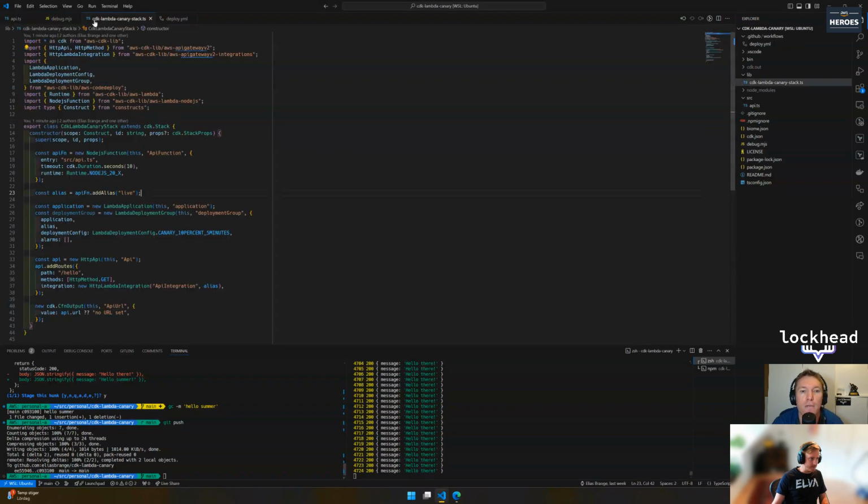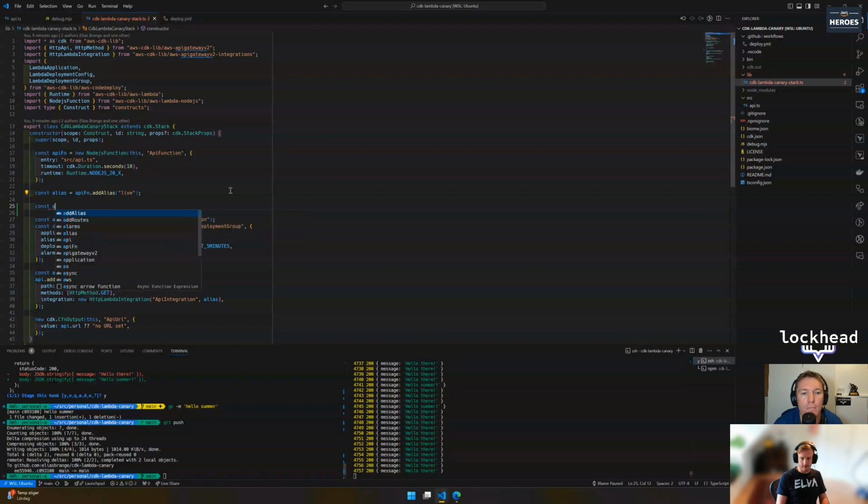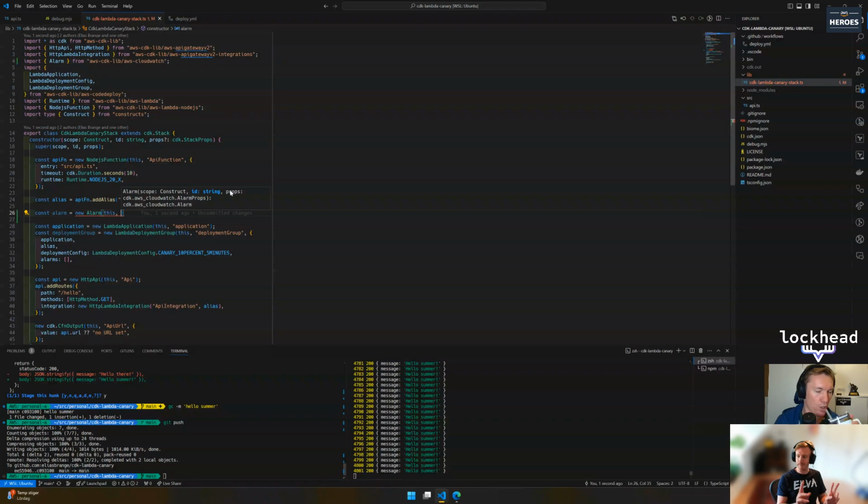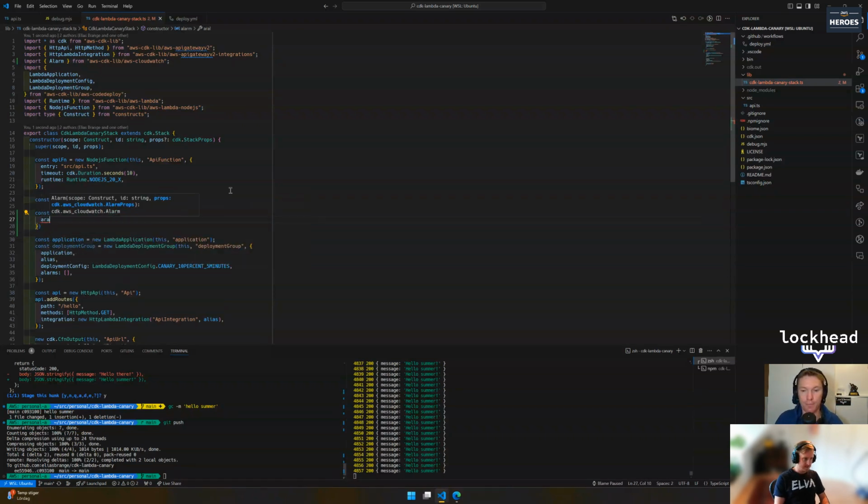Let's do that. So in that case, we need an alarm. And I know there's an open issue on CDK that the helper metric errors which you have on functions doesn't really work on aliases. Okay. They give you the wrong dimensions, so we will have to do some custom stuff here. I'm just gonna copy this another place.